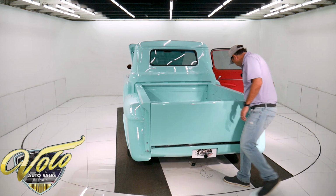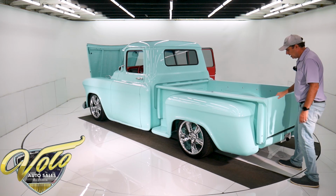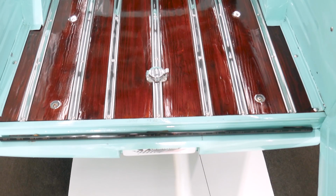Now, I've not opened this tailgate before either. Oh, cool. I had no idea. Got this one lever right here and it swings open. It's been painted inside here. The wood on the floor is like a dark red glossy finish. It has stainless steel strips. The gas cap, it's a pop-up gas cap, is right there in the floor.